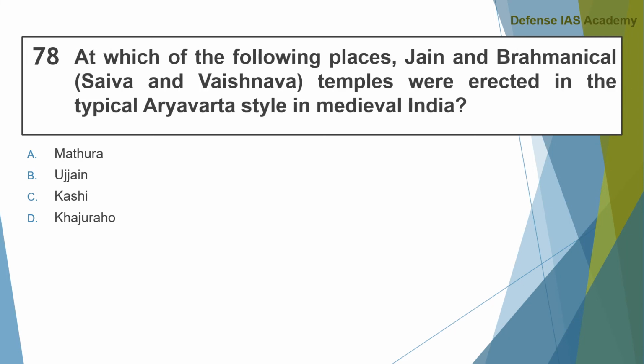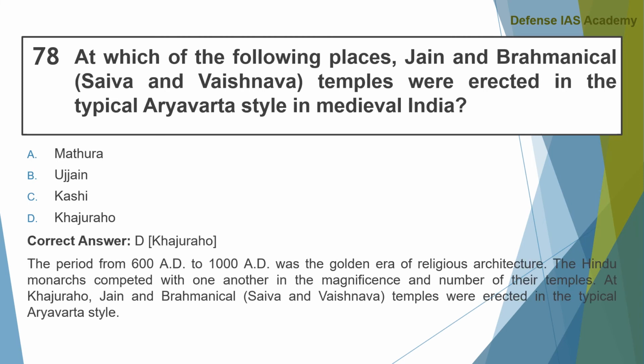Question 78. At which of the following places Jain and Brahmanical, that is Saiva and the Vaishnava temples were erected in the typical Arya Varta style in the medieval India? The answer is option D, Khajuraho.